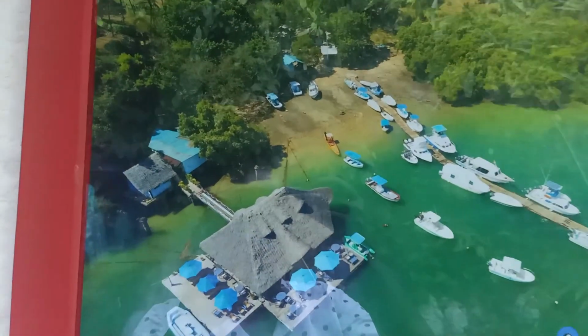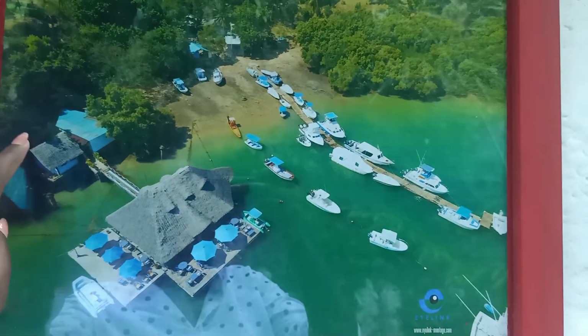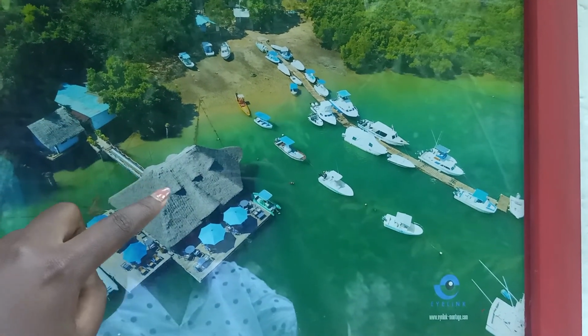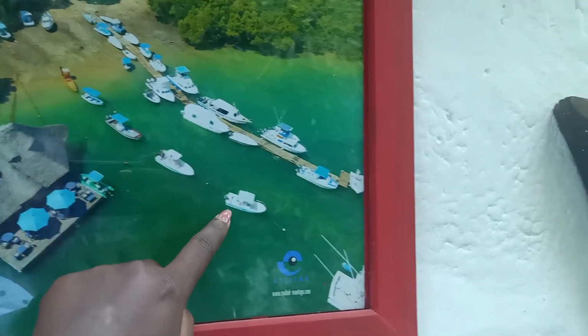Here's the aerial view of the restaurant. So I'm going to go, I am somewhere here, so I'm going to go across this bridge and get into the restaurant. My family is waiting for me right there, and here are the mini boats. So let's go.